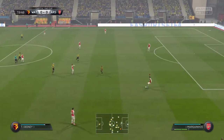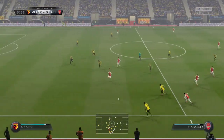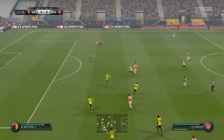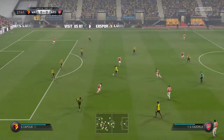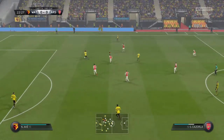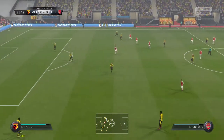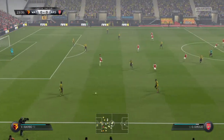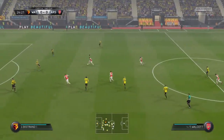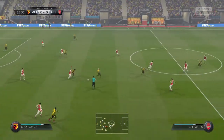Santi Cazorla. Nacho Monreal. Sanchez. Aaron Ramsey. Well, you can see what he was trying to do, but the pass wasn't on. It was a bad ball, as it turned out. He spotted a teammate, and he's got the technique as well as the vision to switch the play. Here's Walcott. And the ball's gone again.